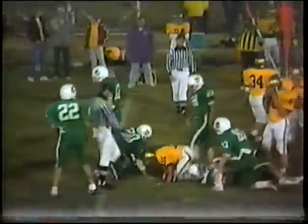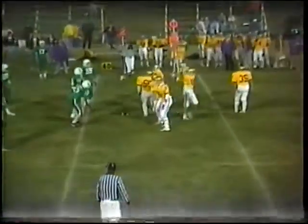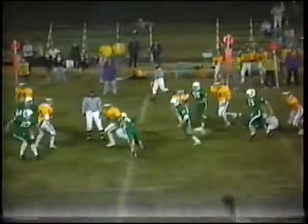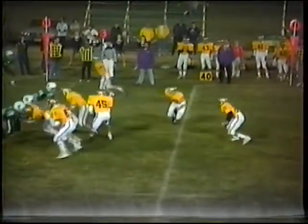The gold helmeted Mustangs race for a couple. A whistle stop play as Rep Valley will try to punch the ball into Northern Valley territory. And they're going to do that. Number 35 running the ball into Northern Valley territory. Puts the Mustangs in a 3rd-and-3 situation.